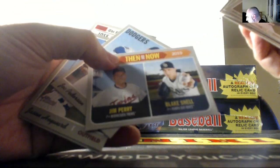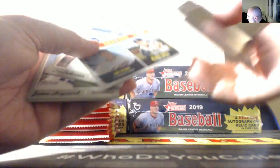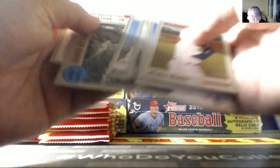Guys, these Then and Now inserts. I believe these are inserts, yeah. I'm going to do a dice roll, a random dice roll at the end. I'm just going to do one dice roll for all those inserts. If it's an even, the team on the right will get it. If it's an odd, the team on the left will get it.